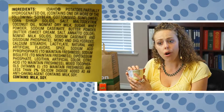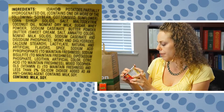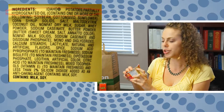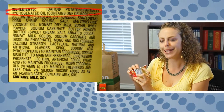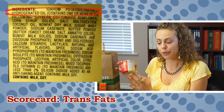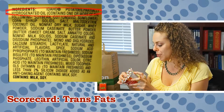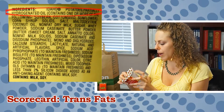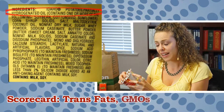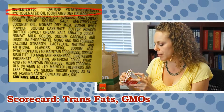But just to confirm that this is not a good product, we'll go through a couple of these. So we've got potatoes, and the second ingredient, partially hydrogenated oils. So literally this product is mostly potatoes and trans fats. Really, really horrific for you. As we keep going, maltodextrin, once again soybean oil, cottonseed oil. These are GMO oils. More than likely, most of the soybean and cottonseed are GMO.